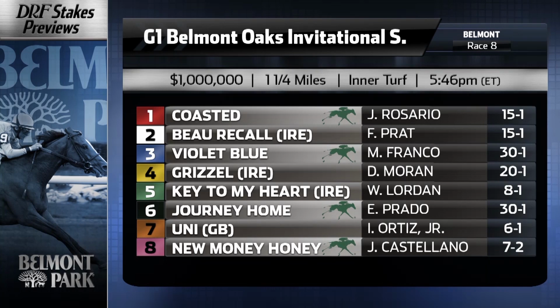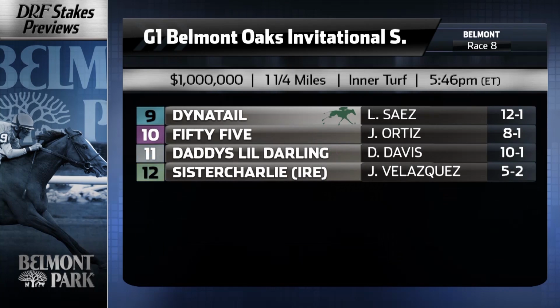Let's start with the 12 Sister Charlie. Group 3 winner in France, and last time out in the French Oaks going 1 mile 5/16. She was sort of bottled up a little bit in mid-stretch. I don't think she would have won with a clear trip, but once she got clear, she was really rolling late. It was a very visually impressive performance. She absolutely rolled when she finally got out into the clear.